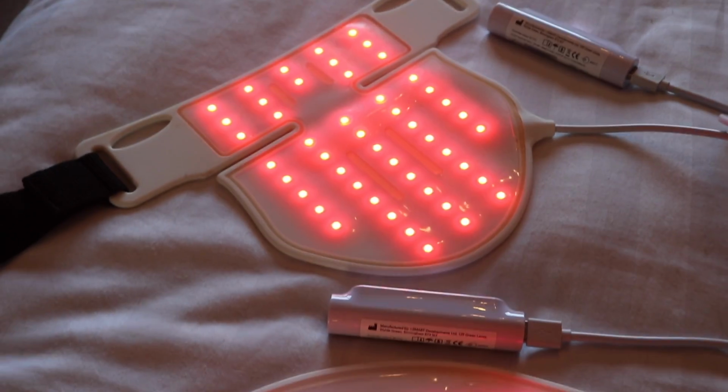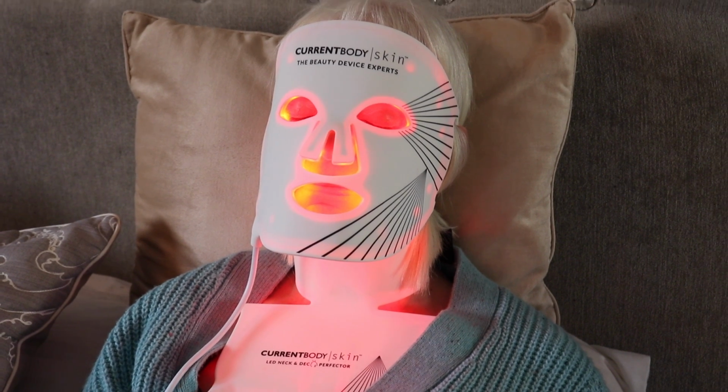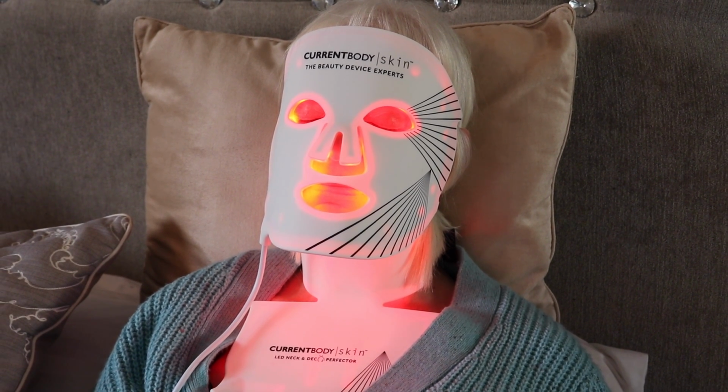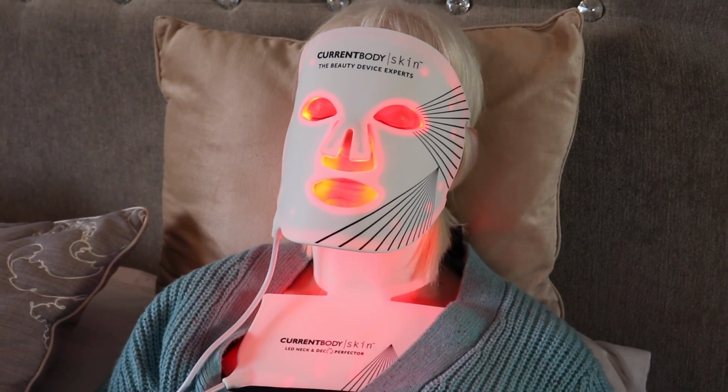Yeah. So I put both the neck and neck perfector and the face current body mask on and just lie there blissfully for 10 minutes listening to the radio, and it switches itself off automatically. And then I move on to my NuFACE routine.